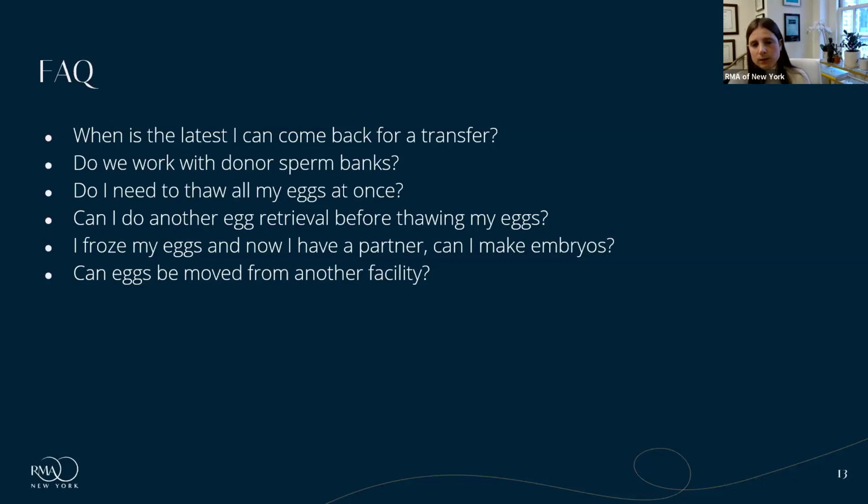And can eggs be moved from another facility? Yes, in this situation, we often work closely with our transport team. And if in general the eggs were frozen at a reputable center, we do a thorough process looking at the labs and the cycle at that time. And then we help coordinate a courier to bring the eggs to our lab. Again, just like anybody who froze eggs at our center, they would stay frozen on site at our lab until such time that you were ready to use them.